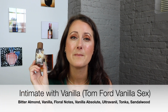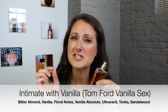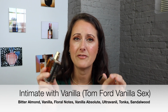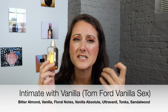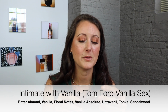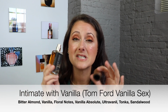Okay, then we've got Intimate with Vanilla. This is a dupe of Tom Ford Vanilla Sex. And I love this. This has a touch of an animalic quality to it. I don't think it's got any animalic notes in it, if I remember correctly, but it does have an animalic quality to it. It's got almond in it, if I remember correctly. It's a sweet, syrupy vanilla with a little bit of almond and a kind of animalic quality to it. You lose a lot of that animalic quality on skin. It does go away. This is macerating so beautifully.